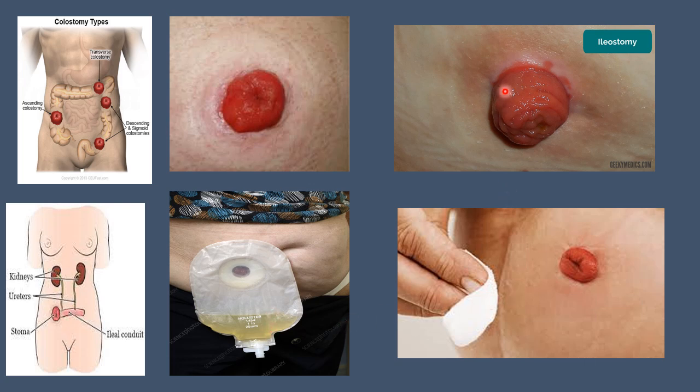Okay, in these diagrams, this is a colostomy, this is an ileostomy, and this is a colostomy. You can see it's flat, flat, and this one has a spout. And colostomies can be anywhere along the line of the colon, but the most common is in the left iliac fossa.